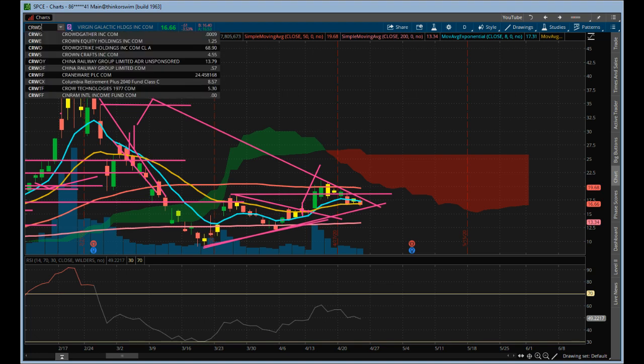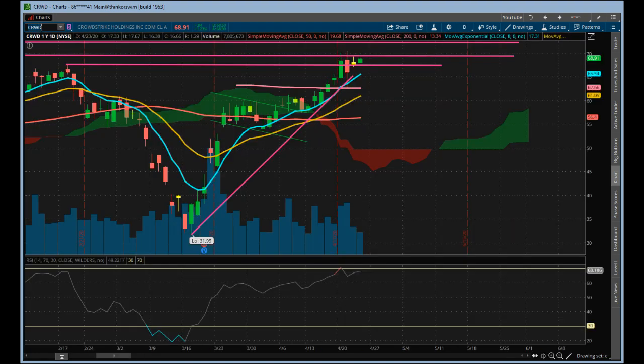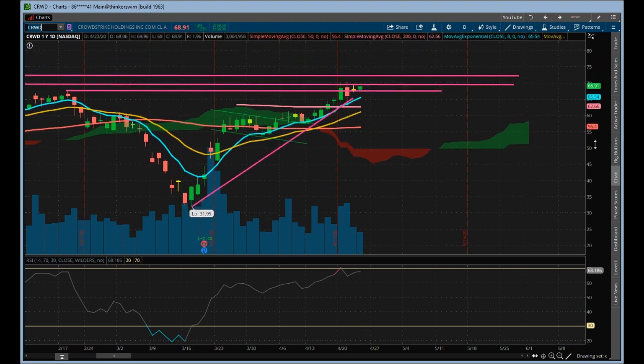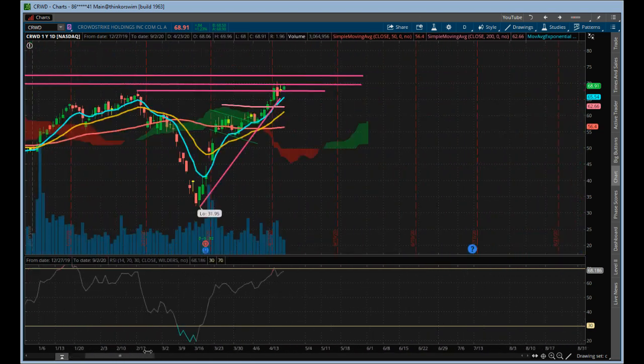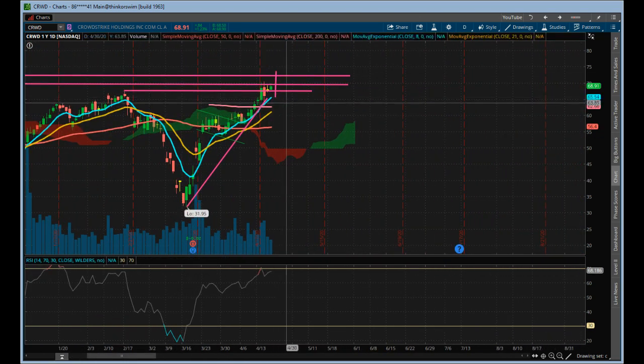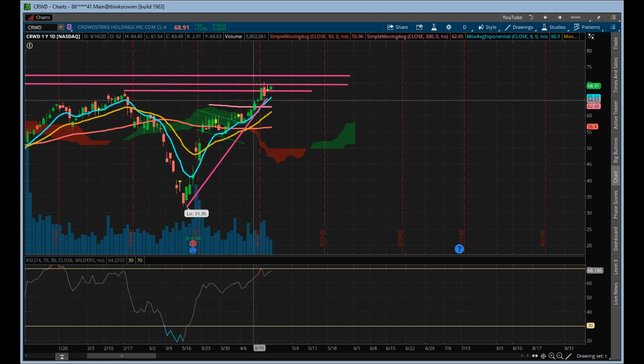And then CRWD. Okay, CRWD, again, lots of upper shadows up here. Again, this thing might want to break out one of these days, kind of playing the guitar strings up there, right? A couple different key levels, right? I'd love to see it close bullishly above those, right, for it to keep going. But it's had an epic run up, and it is still holding trend.